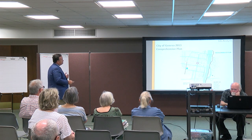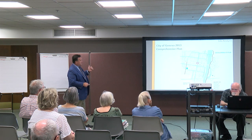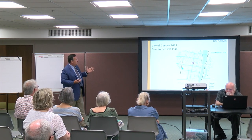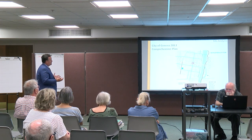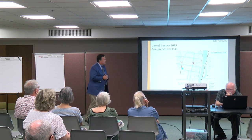And then the bicycle mobility plan. You can see the secondary, these represent the secondary east-west and a primary north-south along 7th. So one thing we need to consider is to make sure that we do have adequate bike parking, knowing that people will be bringing bikes to the library, and how do we accommodate that important feature here in town.